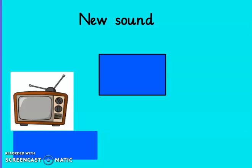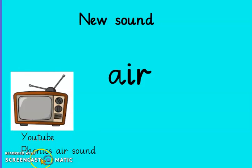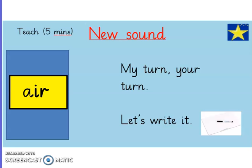Our new sound for today is air. Air. Can you say it as well? Air. If you'd like to watch a video with this sound in, if you type in YouTube on the internet and then in the search bar on YouTube, if you type in phonics air sound, you'll be able to see some videos and watch some videos there. So I'm going to say air, can you say air? Now practice writing the sound air, making sure you're spelling it correctly.